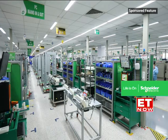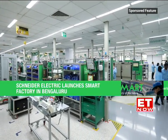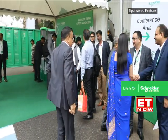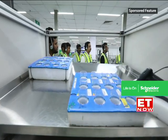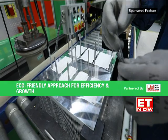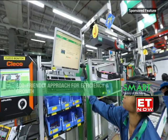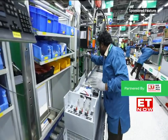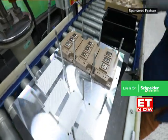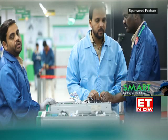Schneider Electric opened a new chapter in manufacturing with the launch of a smart factory in Bangalore. Opened with much fanfare, this factory promises a green approach to manufacturing which will maximize efficiency and promote growth through innovation, where physical machines are fitted with smart sensors connected to a cloud network which uses data from connected operations and production systems to create spontaneous situations and make real-time decisions.